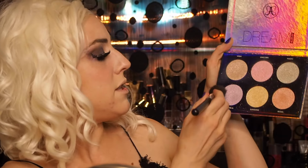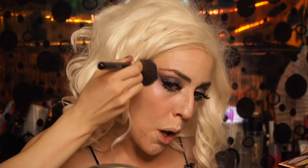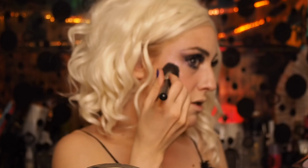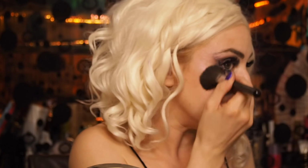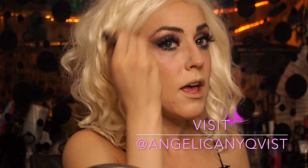I'm gonna do this Ethereal out of the Anastasia Beverly Hills Dream Kit. Right here, pretty close to where the eye stops, and just pack this on and buff it in with your brush. This is not my rule. This is a tip from Angelica Neekfeast. Hi Angelica, if you're watching. Love your stuff.